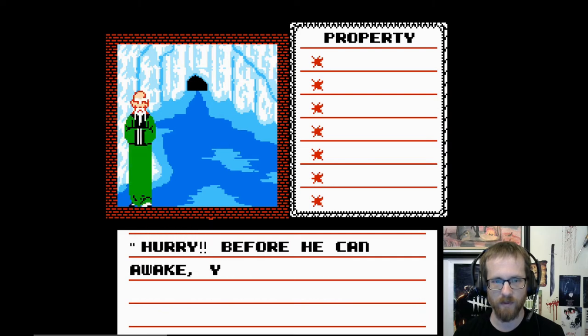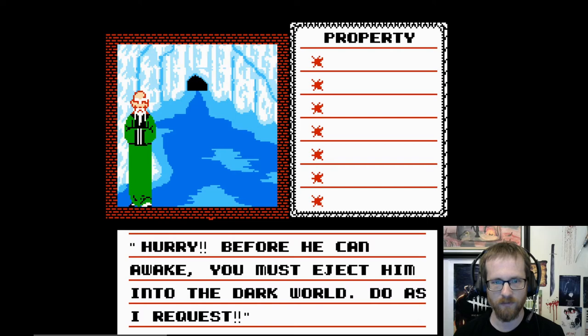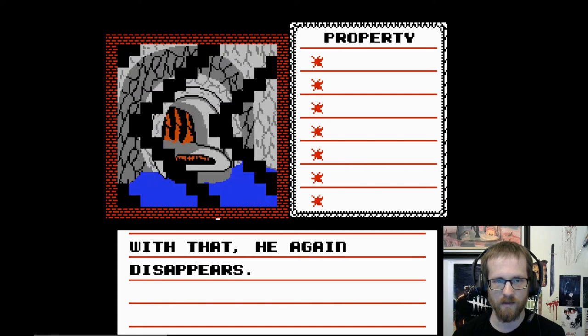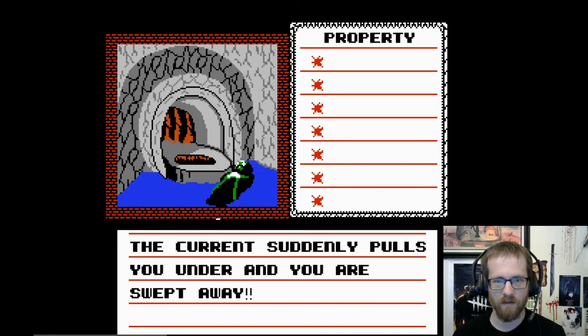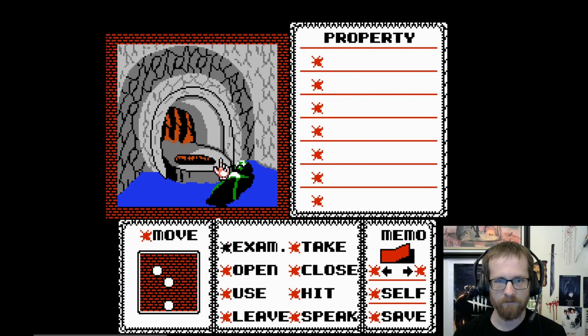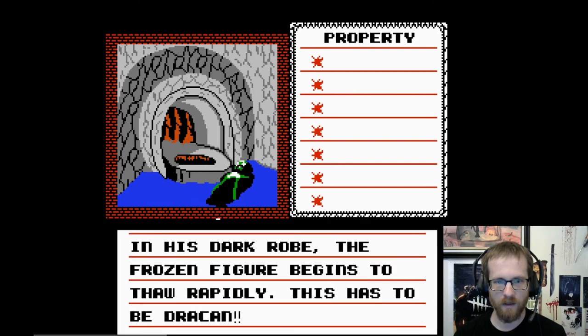Suddenly, the old man reappears. "Hurry! Before he can awake, you must eject him into the dark world. Do as I request." With that, he again disappears. The current suddenly pulls you under, and you are swept away. Sputtering, you stand up in the water and notice that you are in a very small cave. In his dark robe, the frozen figure begins to thaw rapidly. This has to be Draken.